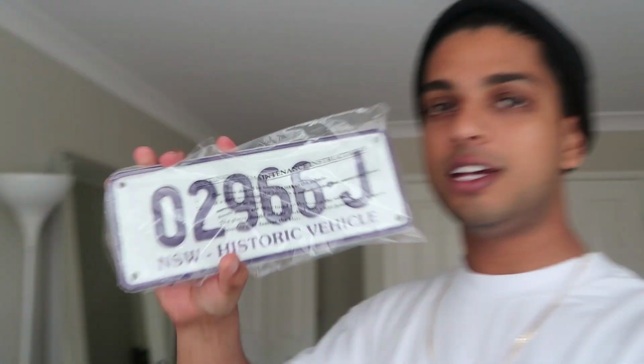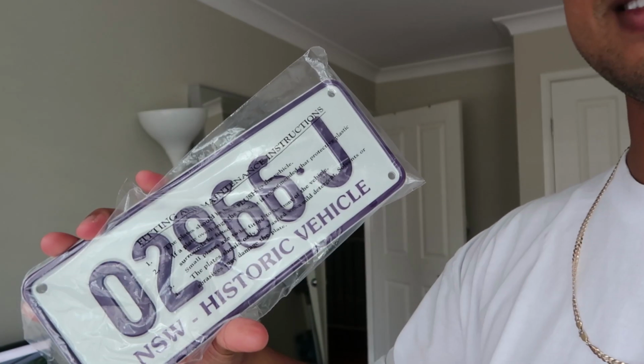Come on. I mean, the keys ain't gonna show anything, but it's a big old school key. Shout out to Curse for getting me this 6-speed stick shifter. But this is a new whip, and these are the plates I got for it. That's right, we're going historic. Historic New South Wales plates.